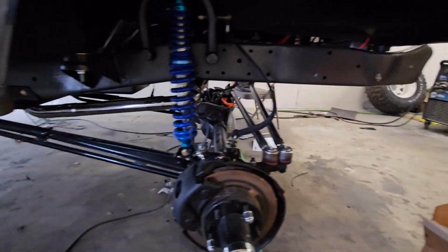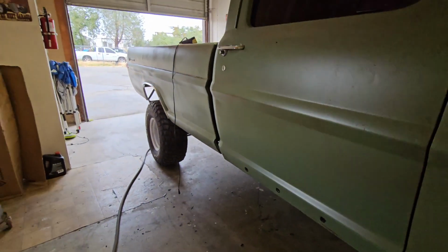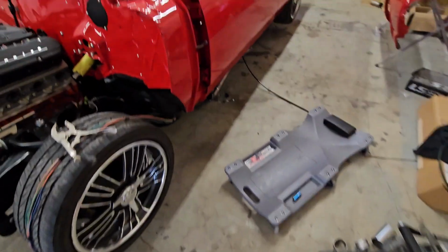Another shop did all the suspension work on it, but the owner wanted us to finish it, so I can go through some wiring on it. There's exhaust. Here's the pride and joy.